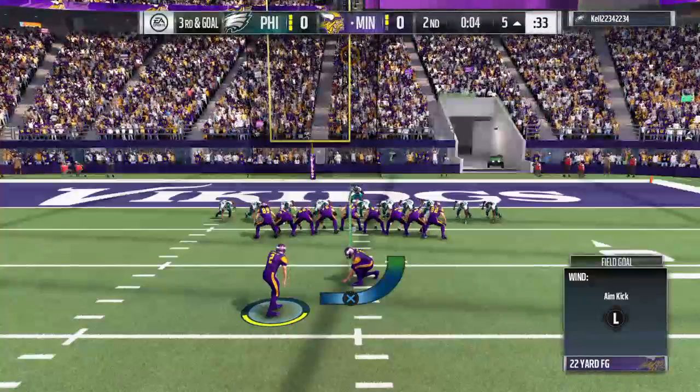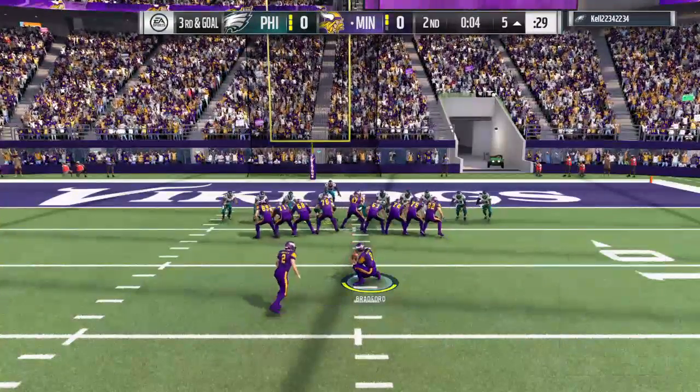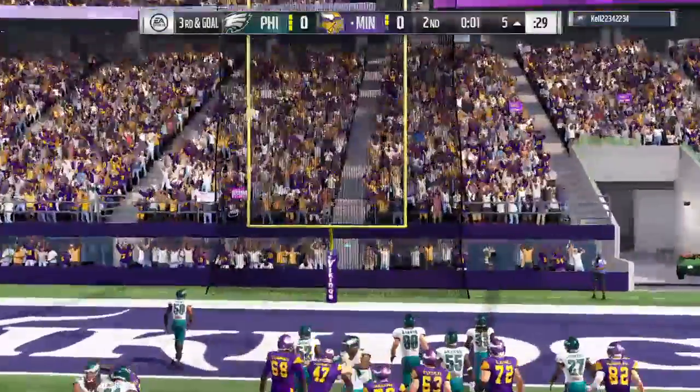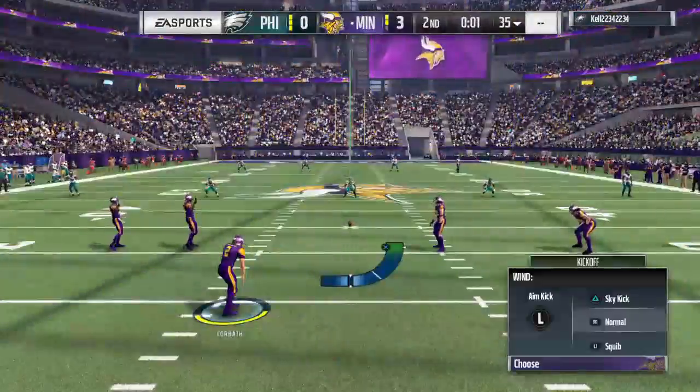But you know, there's some really upset defenders on that one. They thought that they had him. Instead, he was coated in Teflon and got away. And Forbath will put this one through. And the Vikings have a 3-0 lead.